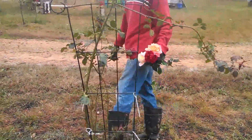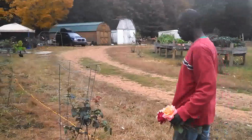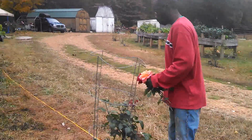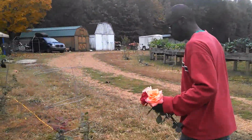All of these were planted just as soon as I got here, because I wanted to make sure that, like fruit trees, this is something that you have to get into the ground as quickly as possible, so that it's going to bear that fruit, that rose, relatively quickly.